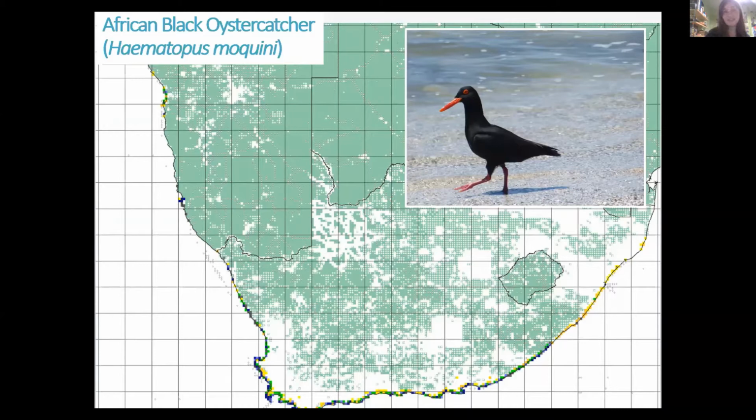So for most of the South African people, the African Black Oystercatcher is a known bird. However, probably for other people in other places in Africa or in the world, no, because this is an endemic species to Southern Africa. So it's distributed in almost all the coast of South Africa, and also in the coast of Namibia, in more scattered populations. Robben Island and other offshore islands are very important for the breeding of this species. However, these birds also nest in the mainland.